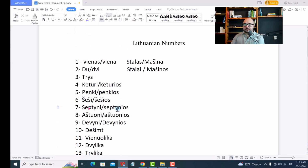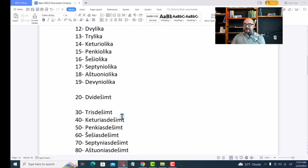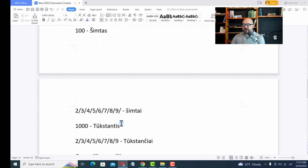60, and 7, either septyni or septynios, depending on what the actual thing is. So if it's tables, then I say 900, 967 tables. That means 967 stalai, right? I know it's a mouthful, but that's what you signed up for. That's Lithuanian language for you in numbers. But as I said, we're pretty forgiving about it. So don't worry, just use these numbers and never worry. As I said before in previous lessons, never worry about using Lithuanian language.